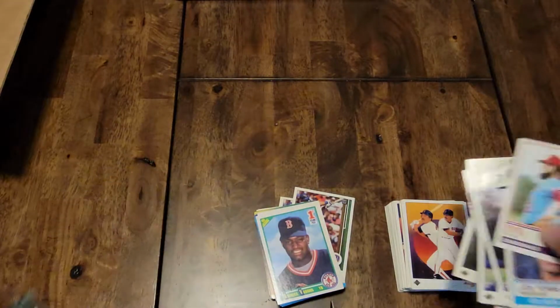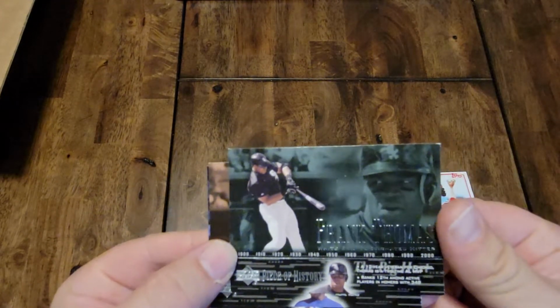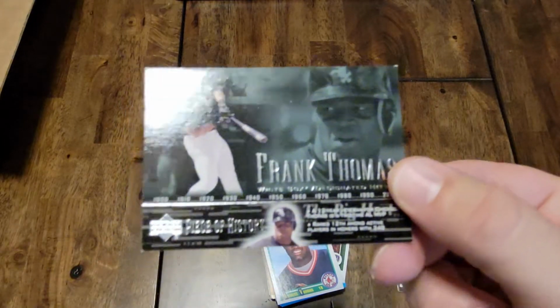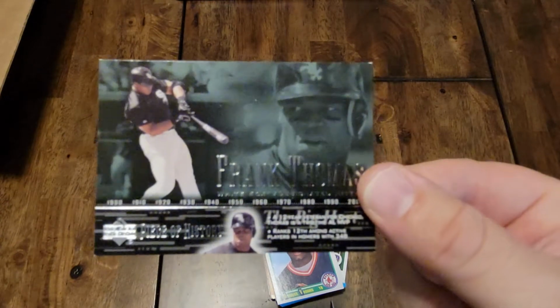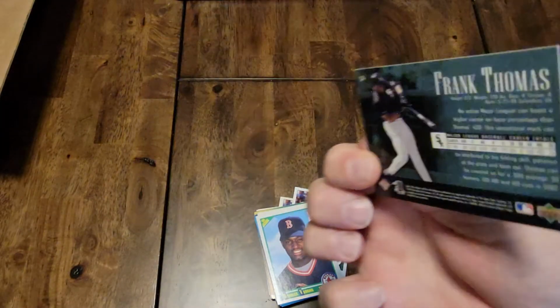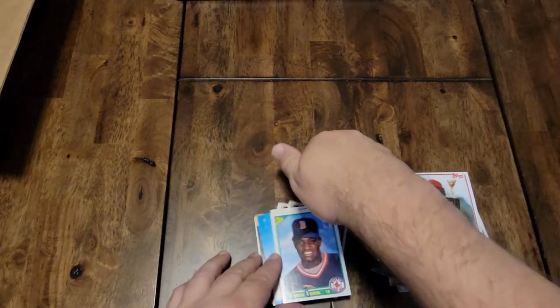Jack Morris. I've never seen these before. Anybody let me know if they've seen these. This is called Upper Deck Piece of History. Frank Thomas. When I saw the name, I was like, oh, is there a relic on it? There's no relic, but it's an Upper Deck Piece of History, Frank Thomas. There was also a Luis Gonzalez and Delgado in there.